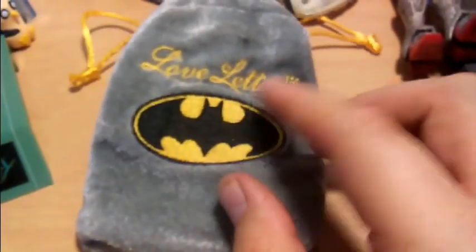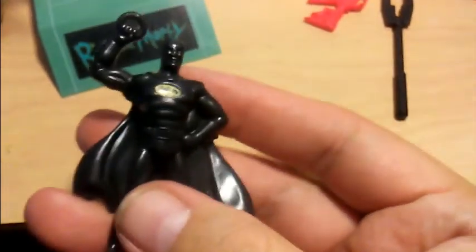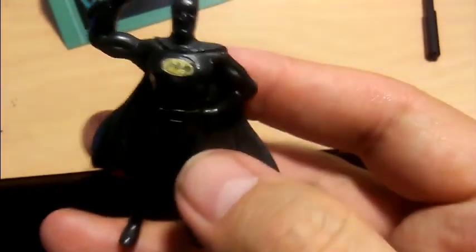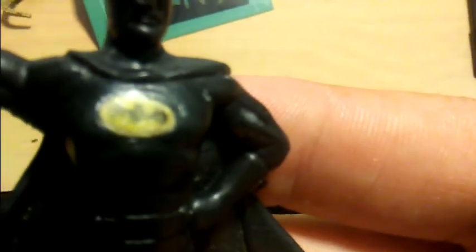This is right here. This is a Batman bag. Love letter. And it's full of... There's a little Batman here. Oh, black. It's like a keychain or something. It must have belonged somewhere to it. Crappy logo on his chest. Not crappy though, but it's messed up.